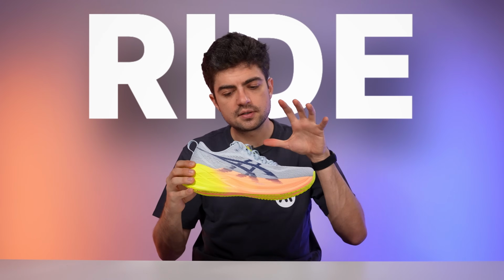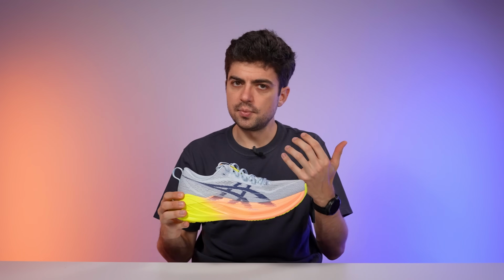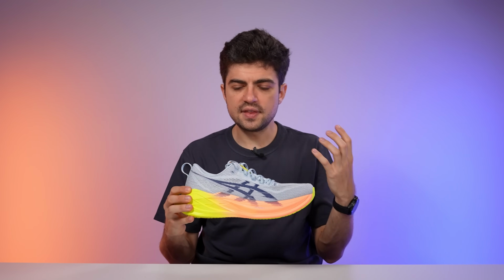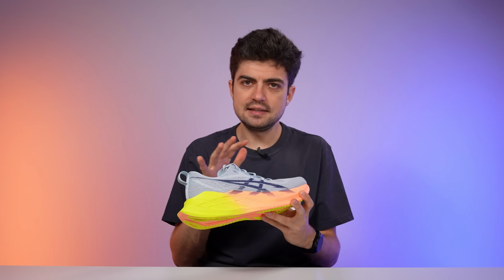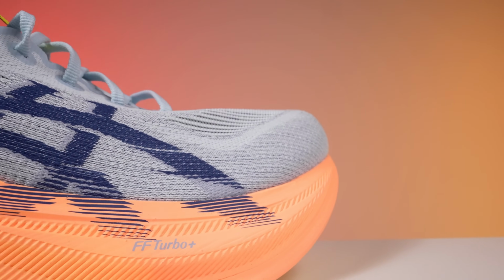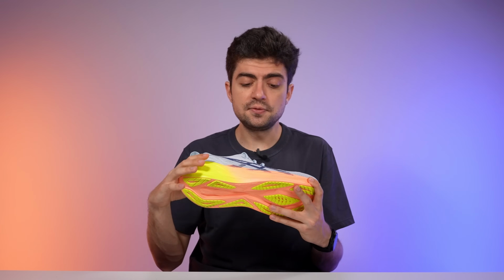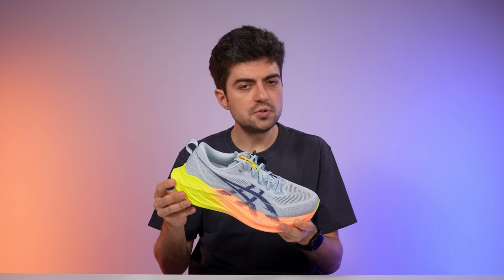I do feel like the new Superblast 2 is a bit more dense underfoot, slightly firmer, just a tad firmer, nothing too dramatic again. Very consistent in terms of ride. It feels a bit more bouncy. It feels a bit more reminiscent of the Nova Blast 4 if you have tried that shoe. It also feels surprisingly like you have a bit more stack height under your foot compared to the OG Superblast.